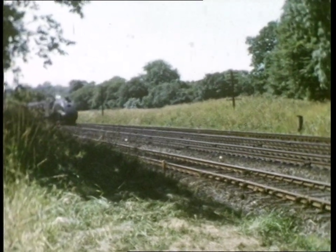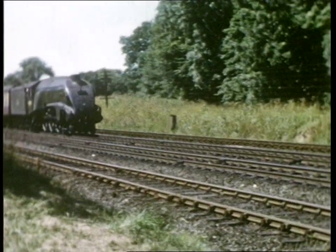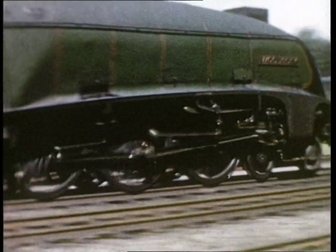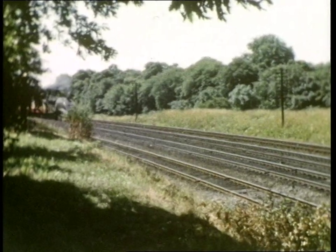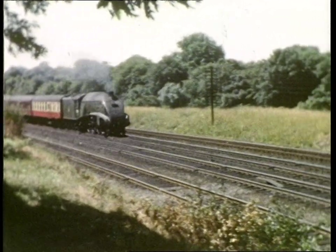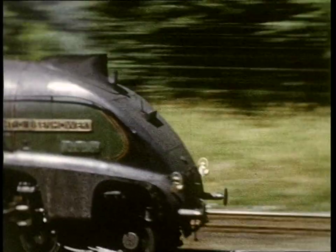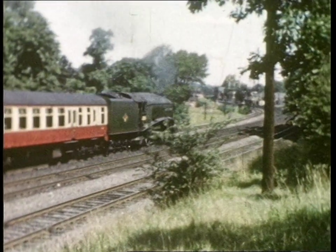Approaching Hatfield on the 18th of July 1959, Gresley A4 number 60029 Woodcock streaks towards the cross, closely followed by classmate 60008 Dwight D. Eisenhower. A member of this superb class, number 60022 Mallard, was the fastest ever steam locomotive in the world. And locomotives of this class were frequently referred to as streaks.